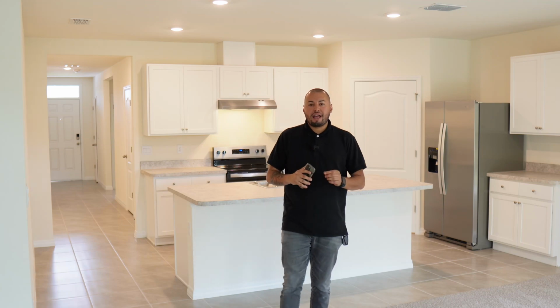Imagine owning this brand new 4-bedroom home with payments as low as $2,100 a month, $11,000 down, interest rates as low as 3.99%. Let me show you how.